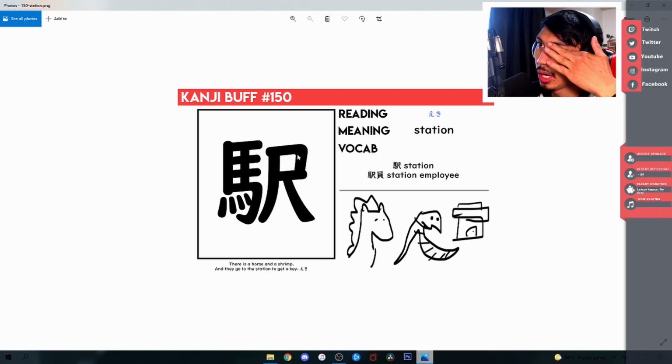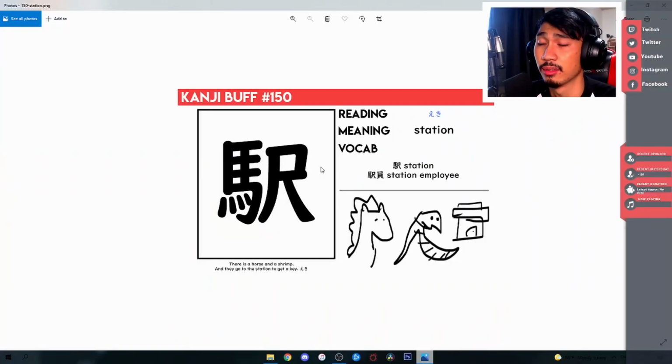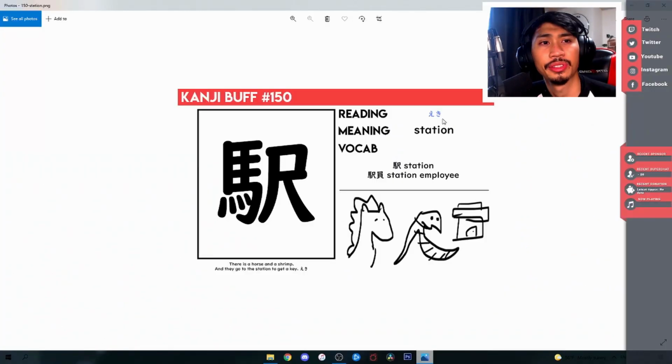So there are 2 ways you can remember this. Imagine JR, like the JR station or the JR train lines. You could think of this as JR. It literally looks like JR. So you can think of it like that, or you can think about a horse and a shrimp going to the station. There is a horse and a shrimp, and they go to the station to get a key, eki, right? And luckily for you, there's only 1 reading today, so that's super easy, barely an inconvenience.